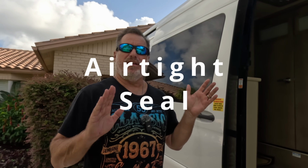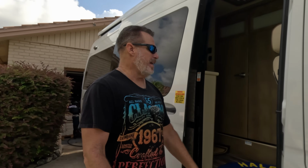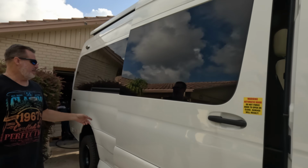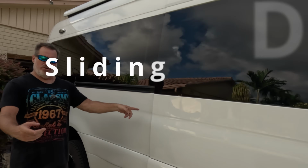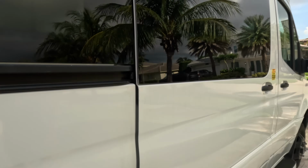One of the things I want to talk about is one of the issues we had with the Sprinter chassis sliding door. The compartment is very much airtight, and it makes it a very nice, quiet ride. However, it is so airtight that a lot of times when you hit the sliding door to close, it doesn't close all the way. I don't know if you can see this, but there's a gap in the door.